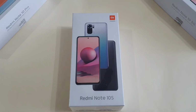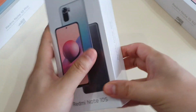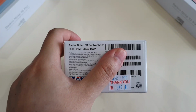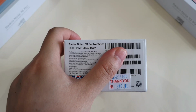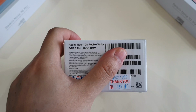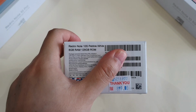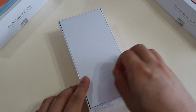This is the Redmi Note 10 series, standard packaging, white and simple. In Malaysia, we only get one spec configuration, which is 8GB of RAM and 128GB of internal storage. The color that I chose was purple white. It has been a long time since I used a white color phone. As you can see here, the official price for the Note 10S is 899 Ringgit Malaysia. Let me open the plastic wrapper. It's always an enjoyable and satisfying experience taking out the plastic.